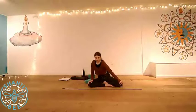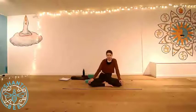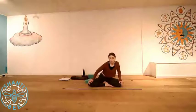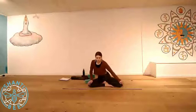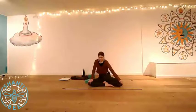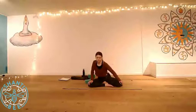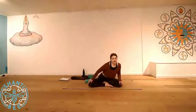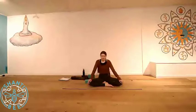Breathing in deeply, exhaling out. So you can make these circles as big or as little as you want. You can move as you want. So whatever feels good for you. Waking up the spine. And reversing the direction. So breathing in to lean forwards and exhaling to lean back.